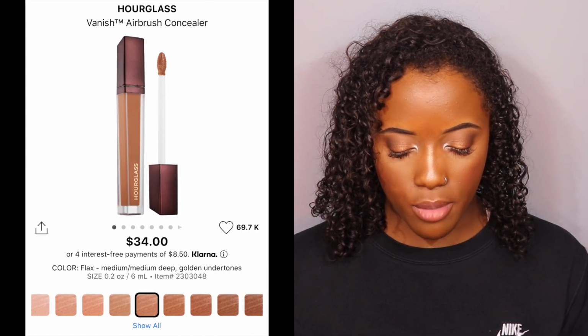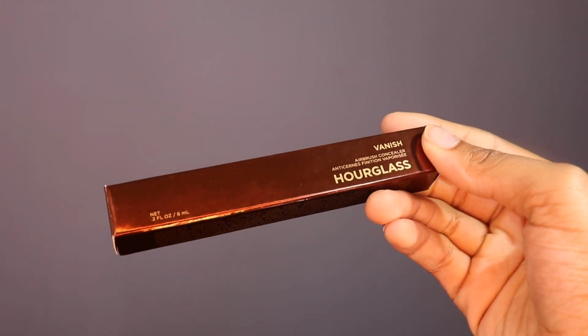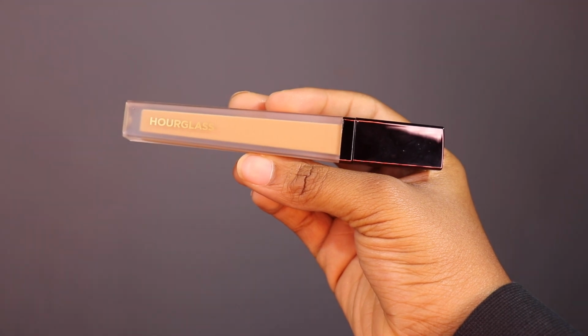Hourglass Vanish Airbrush concealer. The reason I bought this is because I love the foundation stick, which I'm not even sure if the two are related. And I think I might have to return this. It's a little bit too light. It'll be one of those concealers that's like, girl, if you're tired, you need to pick me up, then this will be the way to go.